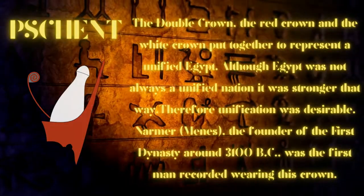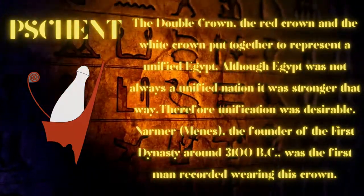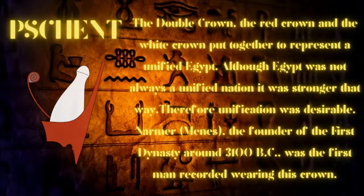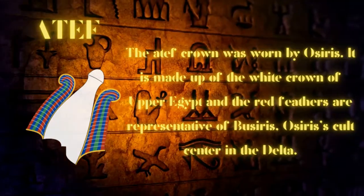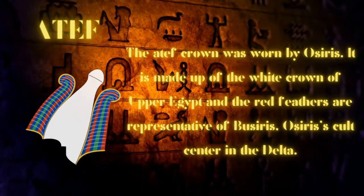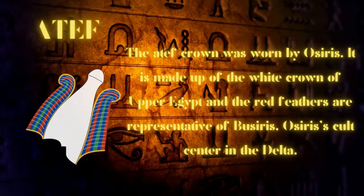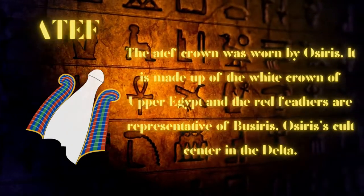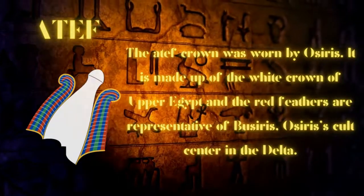Therefore unification was desirable. Narmer, Menes, the founder of the first dynasty around 3100 BC, was the first man recorded wearing this crown. Atef. The Atef crown was worn by Osiris. It is made up of the white crown of Upper Egypt and the red feathers are representative of Busiris, Osiris's cult center in the Delta.